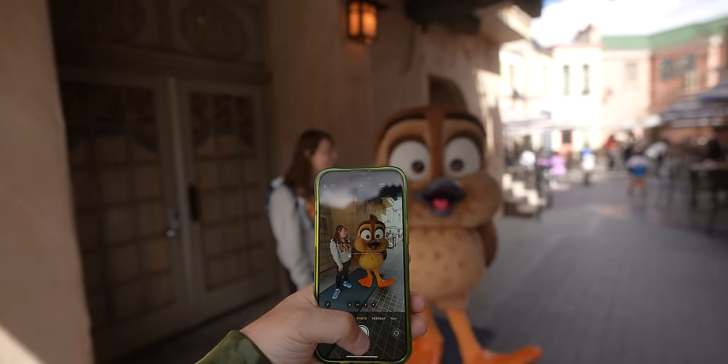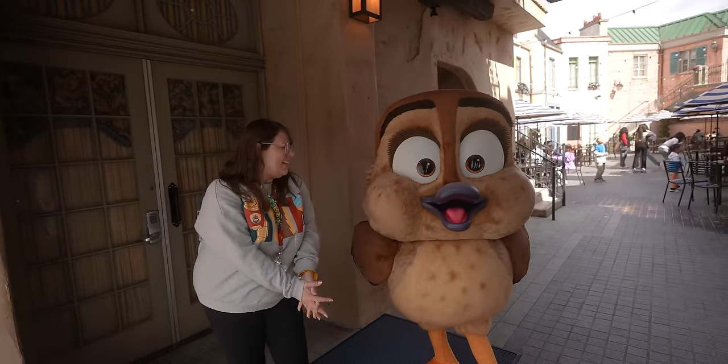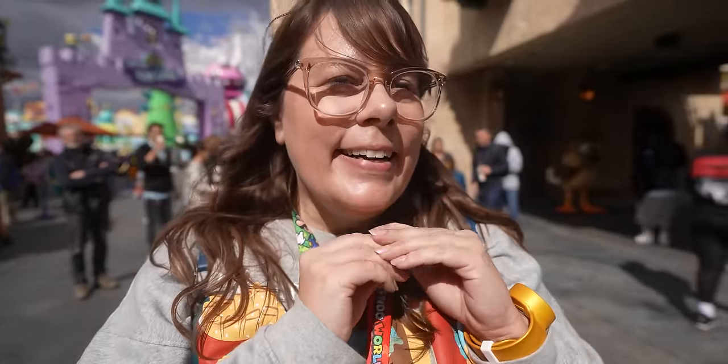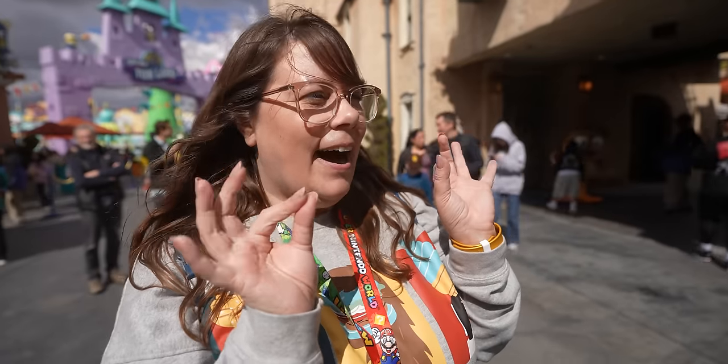Into the duck from Migration. I haven't seen the movie yet, so please forgive me, but now I'm inspired to see the movie because she is so cute. Is it a he or a she? I don't even know. It's a she. Well, she did the twirl for you. You got the butt check. I got a butt check. The way that I screamed when I saw that she was over here and bolted.